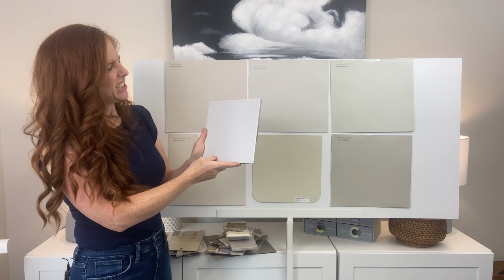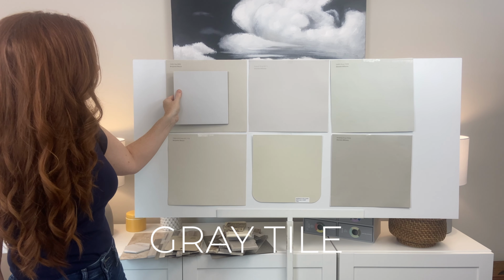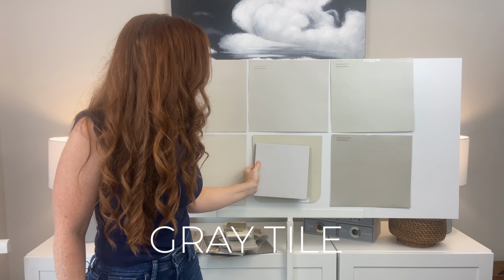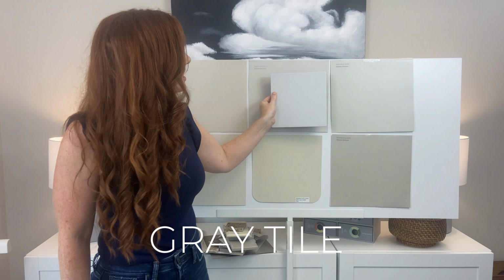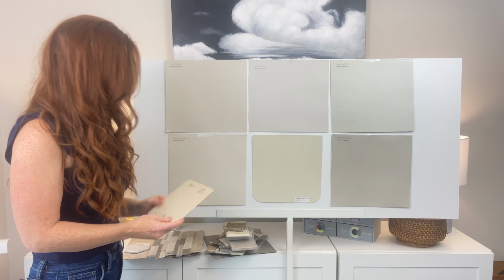Okay, so you've got a tile, it's gray, and you think, oh, I want some greige or taupe. Can I do it? It's actually quite gray. So it's responding the most to the violet in Popular Gray, so our taupe that leans closer to gray. But what this finish is telling us is it doesn't want greige or taupe. It wants more gray. So it's a no-go.